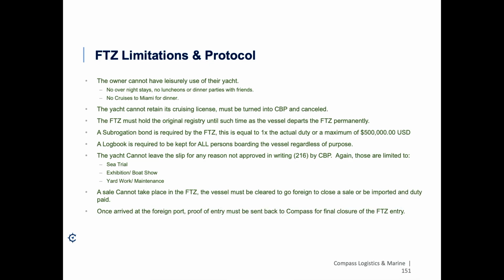Some people will call and ask for a blanket 216 valid for 120 days. We will not do them. And Customs is no longer approving them, in my experience as well. That allows a vessel to just roam about for 120 days without cause, and Customs is not wanting to approve those.